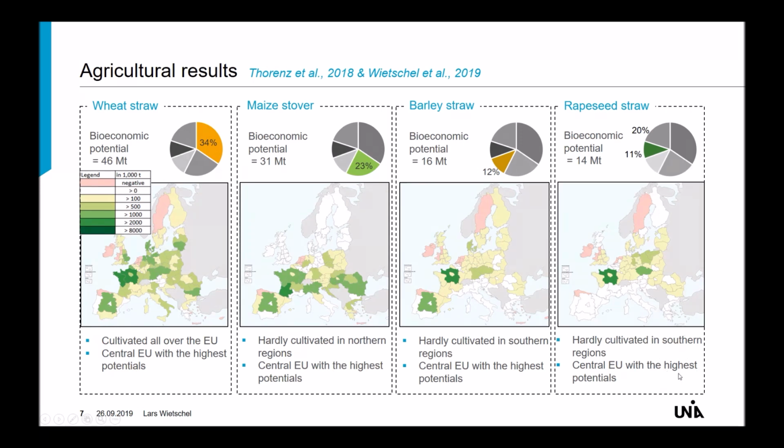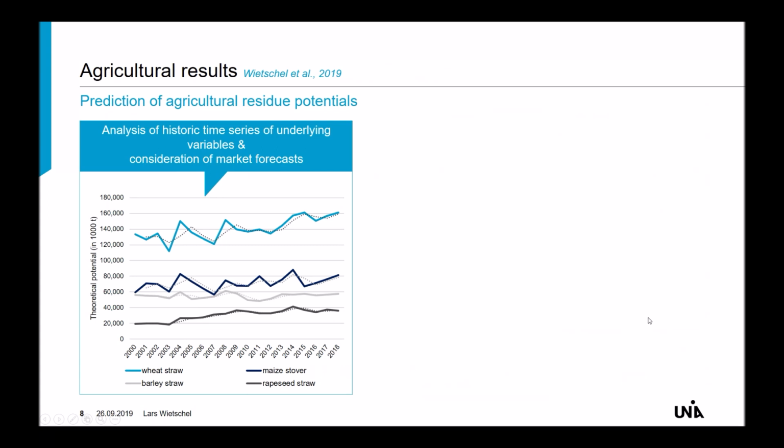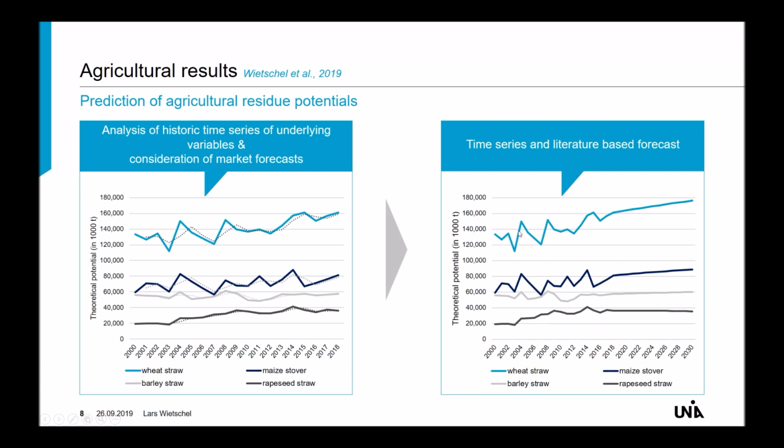In the next step of the project, we predicted how the feedstock potentials could develop until the year 2030. To do the forecast, we analyzed historic time series of underlying variables like crop yields, the development of yields, the cultivated area, etc. And we also looked at other market forecasts for the different main or primary crops. From this, we got a time series and literature-based forecast. About the methodology, you can find something in our publication regarding this topic.